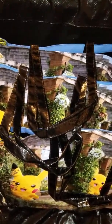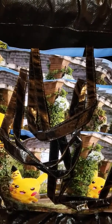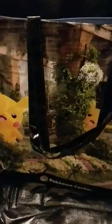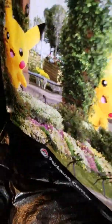These are the clothing lucky bags from the Pokemon Center in Japan. Actually, this is the first year I think they've done clothing bags versus the goods bags. So let's see what's inside them. As you can see, the bag is a Pikachu bag in the front and back. It's really cute.